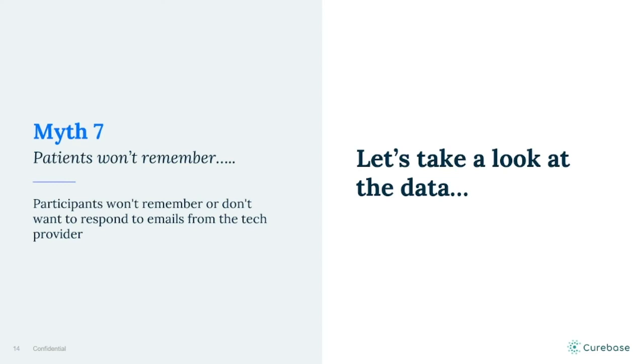And then my favorite myth. Patients aren't going to remember anything about the study providers. They might remember who their coordinators were, I would imagine they would, but this tech thing is just a burden and they won't remember this at all. So we decided to ask.